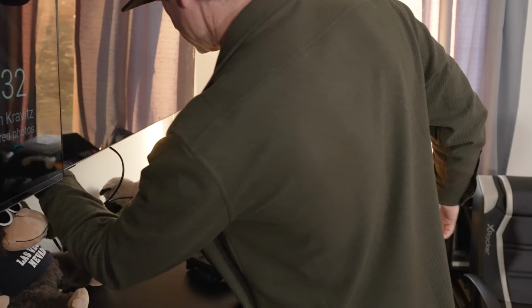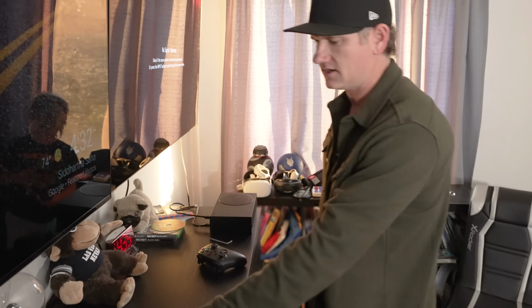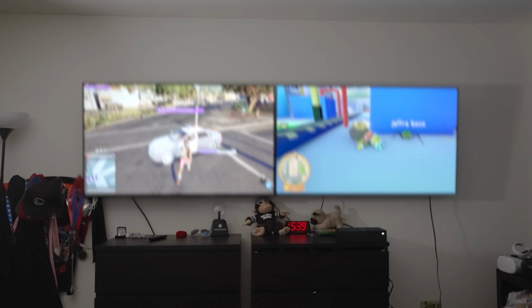And secondly, it's going to save me headaches because now I'm going to have 2 TVs up there, which I already had, and I'm going to be able to put this Series S up there next to the Series X. So now we've just doubled our throughput and we can have 2 game systems going at once. It's a big win for everyone.